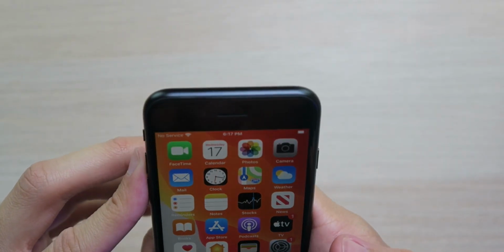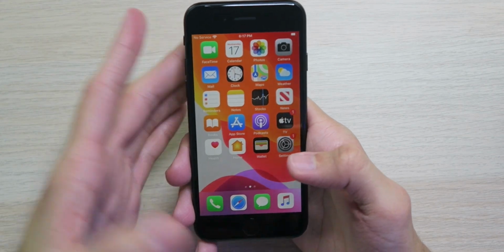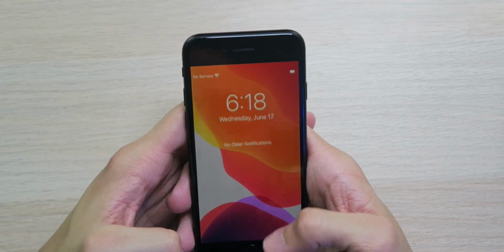Perfect. Now I'm just saying, for a low resolution LCD display, this looks pretty amazing. I mean, I've only used OLED iPhones, but really, this looks just as good. Alright, so now that we're in here, it's basically an iPhone. You know what an iPhone is, it's always the same. Not much has changed. We got iOS 13 on here.